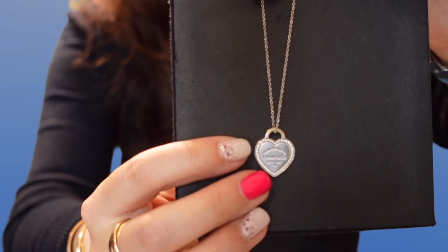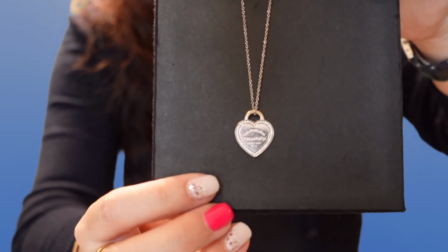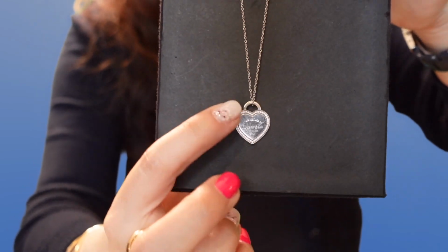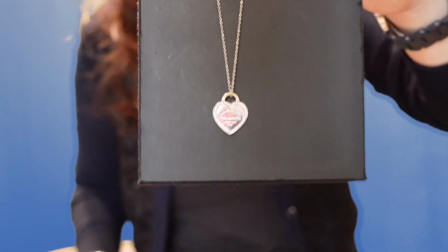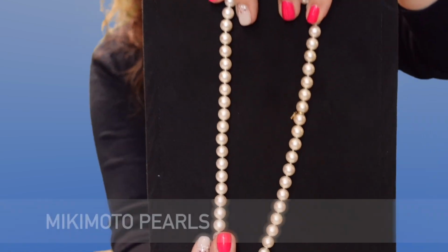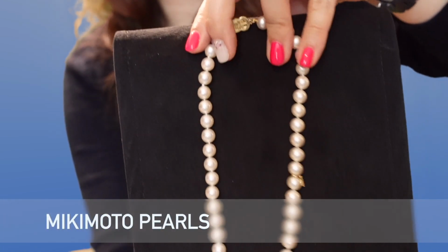So the first item that I picked up as a fine jewelry item in Hong Kong is this Tiffany Platinum Heart necklace. It has diamond paving around the edges and it says return to Tiffany. Now, I'm not sure if that Tiffany necklace was the very first thing, but the other item that I initially picked up when I was in Hong Kong was this pearl necklace. It is a MIKIMOTO pearl necklace.